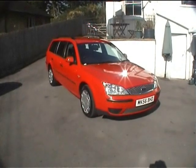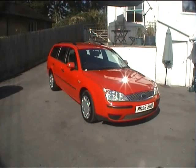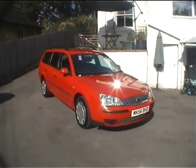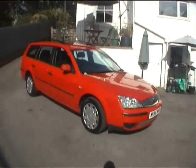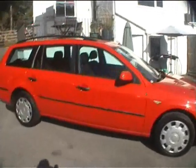Hello and good morning. My name is Neil Pinkett and today's car is the Ford Mondeo Estate. This is the 2-litre TDCi and it's finished in a bright red colour, like a tornado red. And the purpose of this video is to show you around the car, let you know anything about it that you need to know if you're coming from some distance.